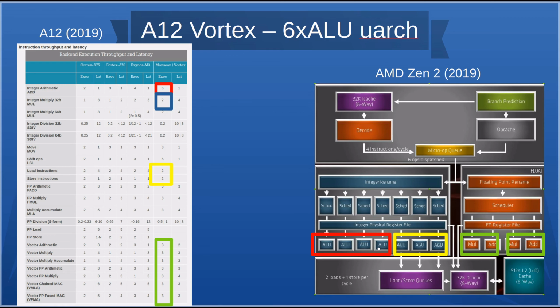Also, AMD is using 4 ALUs, and they are using, I think, 2 branches here, and they have 1 multiplication and 1 division unit. In terms of division, Apple in Monsoon and Vortex is probably also using one division unit. The multiplication is again doubled according to the documentation of Zen. And yeah, Apple is absolutely a monster in terms of resources. So there's no wonder that Apple is outperforming the x86 CPUs in terms of IPC by a factor of 2.